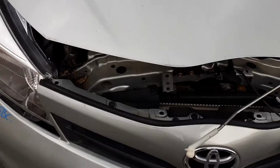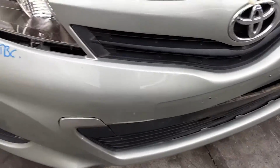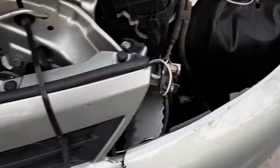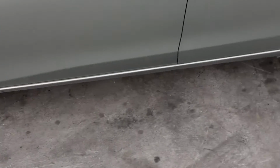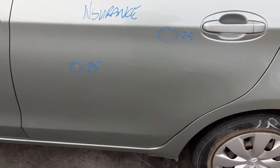This vehicle has sustained damage in the left-hand front. We have the radiator grille, right-hand headlight, right front 14-inch steel rim with an average tyre. Left rear door has 2 small dents.